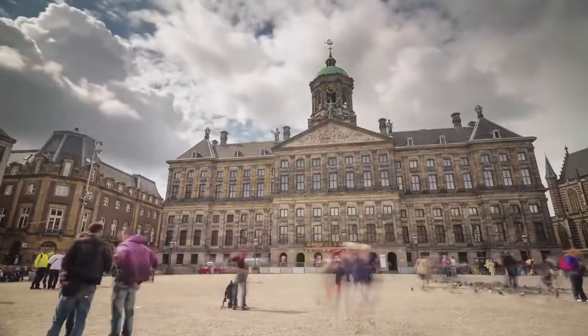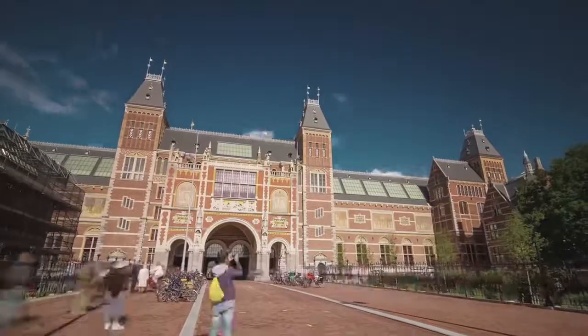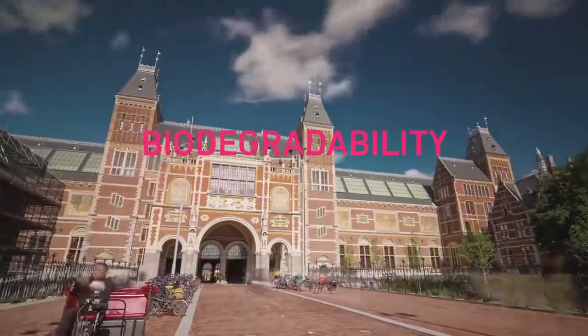It costs the government millions of euros to clean up, and even more importantly, its biodegradability is between 20 and 25 years. Like any other big city, Amsterdam has a gum litter problem. It's the second most common litter after cigarettes.